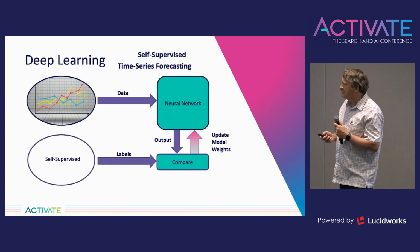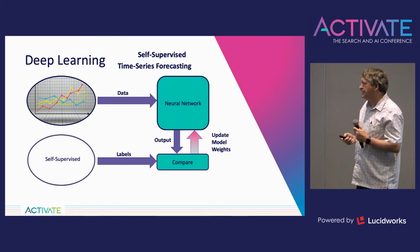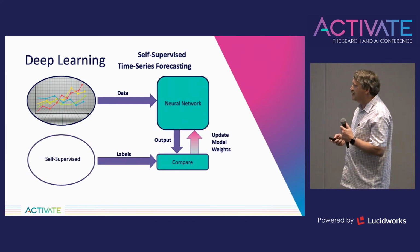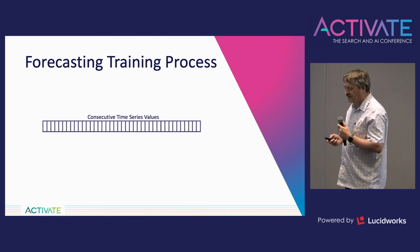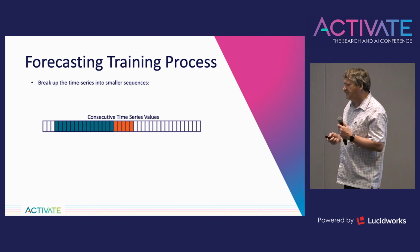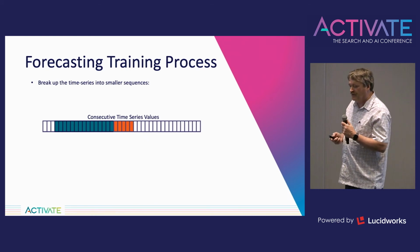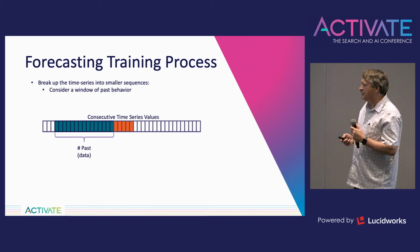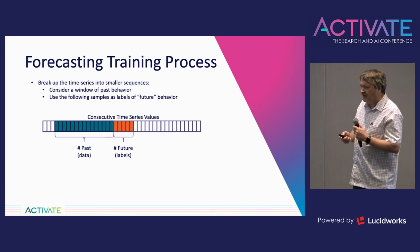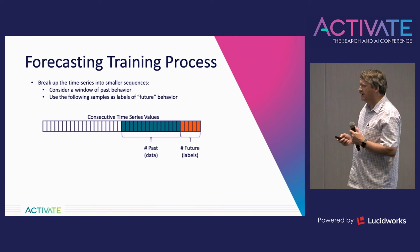Okay. So in the case of forecasting, we don't need labels because the data itself actually gives us the labels. So it's kind of a self-supervised model. It's still the same kind of typical flow, but in the case of time series forecasting, we take advantage of a window of consecutive samples in a row, and we can define some of those samples as being from the past and some from the future that we want to predict. And so the past samples become the data input to the network for training, and the future samples become the future labels. And we can process a longer time series by just sliding that window across the available training data, and we learn to train the model for forecasting.